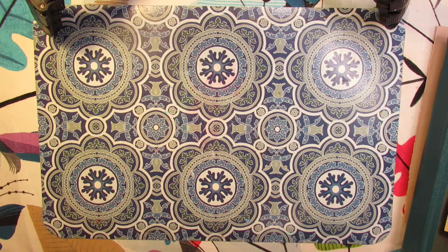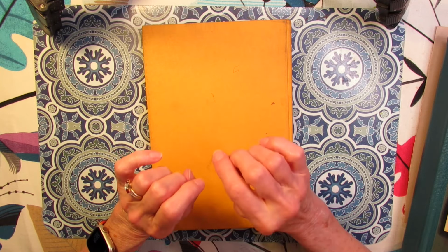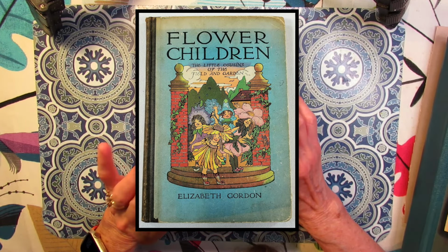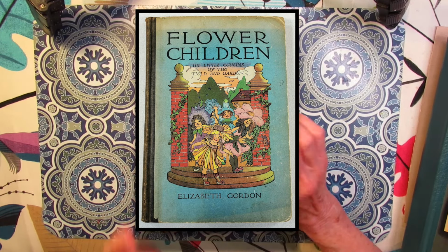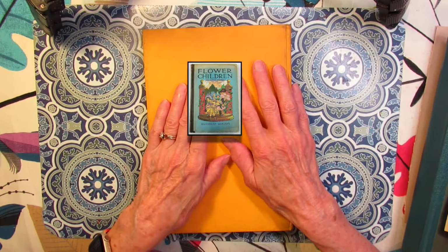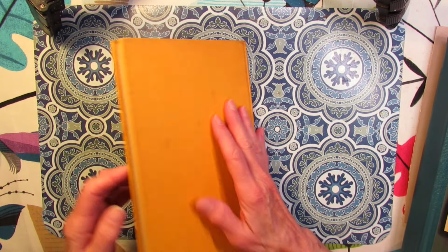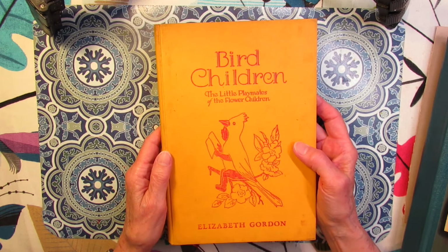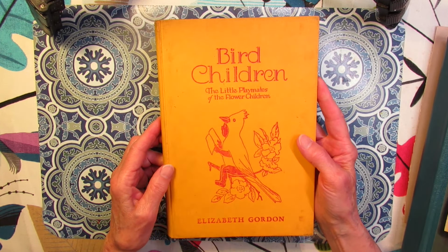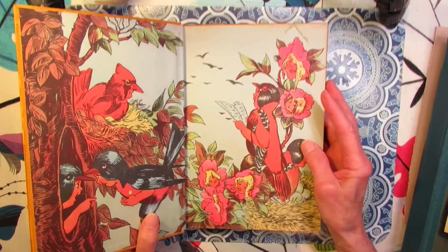Now, you may have heard of Elizabeth Gordon. She did the Flower Children. Yes, the Flower Children. Now, I know about that book. I don't have it, but I know about it. And I saw this book. And this is also written by Elizabeth, but this is the Bird Children, who are the little playmates of the Flower Children. I was like, oh, I didn't even know this book existed.